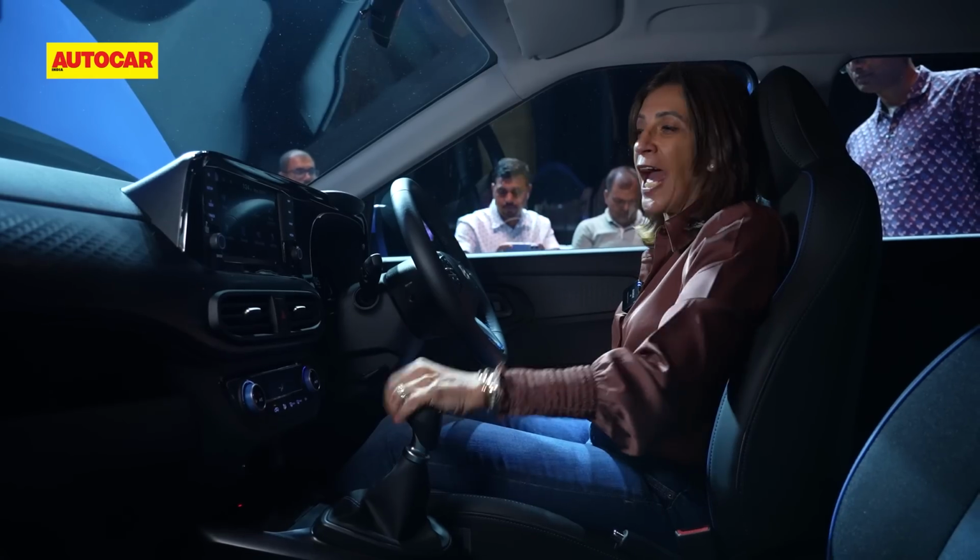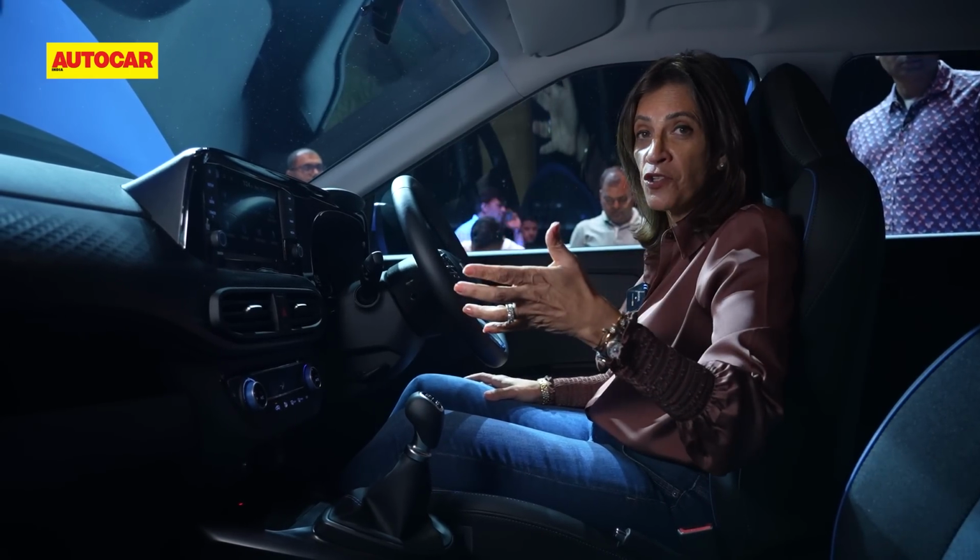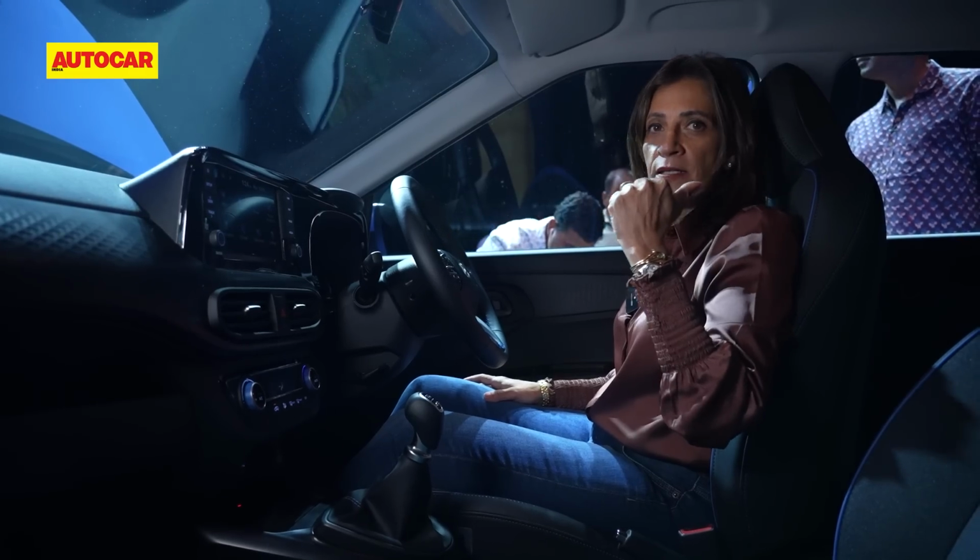Now, while you take a look at the laundry list of the safety features of this car, I'm going to hop into the back seat.